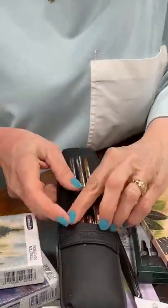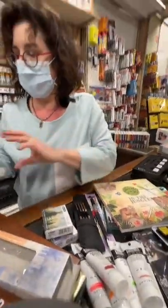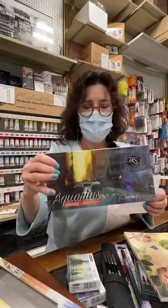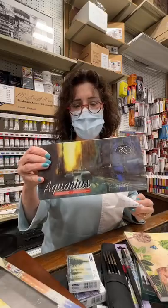Somebody asked about the set that I had from Roman Small. This set is $168.99, and we do have some in stock.